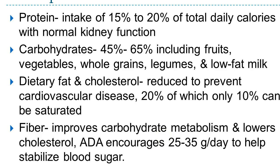In addition to these percentages of certain nutrients to take in as a diabetic, we look at the glycemic index. It's a term used to describe the rise in blood glucose levels after carbohydrate-containing food is consumed. Those should also be considered when a meal plan is formulated. And those are just foods that sometimes will increase glucose much quicker. And sometimes we want more of the complex carbohydrates, which keep those blood glucoses more on an even keel.